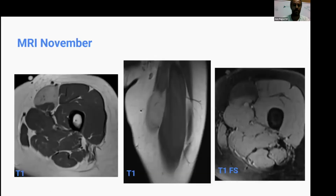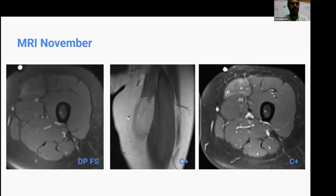So we also performed an MRI, and in the MRI, the lesion is hyperintense with respect to the muscle, the same signal as the subcutaneous fat. And as we see in these fat-suppressed sequences, the lesion also suppresses the fat. So we can say that this lesion has fat. When we perform a fluid sequence here in the PD fat sat, we can see that this lesion has some kind of septa. And in the contrast study, it has some enhancement inside the lesion.